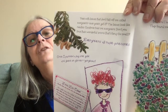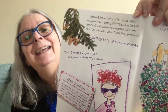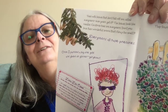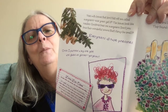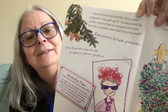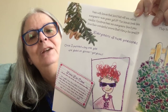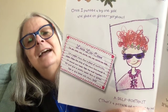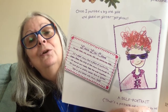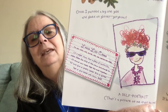Trees with leaves that don't fall off are called evergreens. Evergreen, get it? The leaves look like needles. Christmas trees are evergreens. Don't you love their wonderful aroma? That's fancy for smell. Evergreens have pine cones. Once I painted a big gold one and glued on glitter. Gorgeous. There's an idea for a lavish leaf crown. Oh, that would be cool. A self-portrait. That's a picture of me, drawn by me.